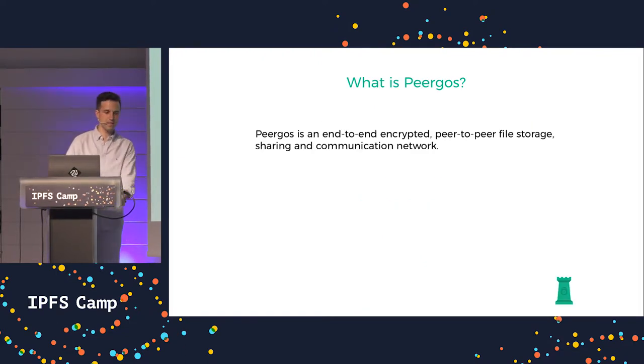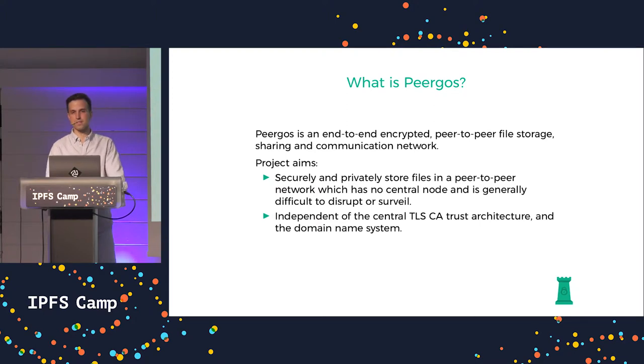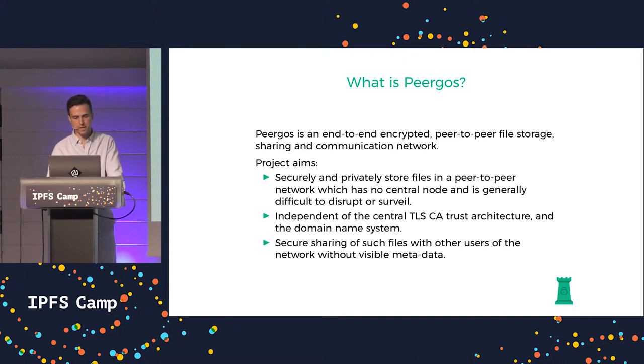Peergos is an end-to-end encrypted peer-to-peer file storage, sharing, and communication network. And we have some very particular things that we want from this network. So in particular, we want it to be resilient. So what do I mean by that? I mean that it should be generally very difficult to disrupt or surveil. We also want it to be independent. So we don't want to have to rely on any centralized trust architecture, such as TLS, CAs, or the domain name system. We also want it to be super secure. So we want our users to be able to share files with each other and communicate with each other without any metadata being generated. And finally, we want it to be self-hostable.